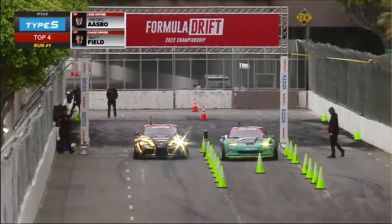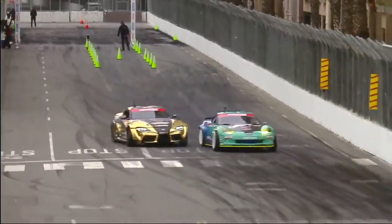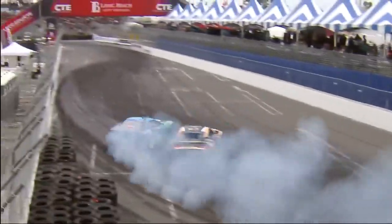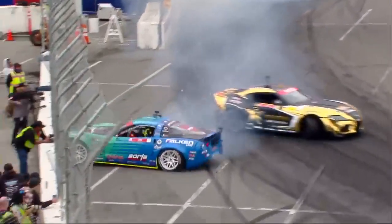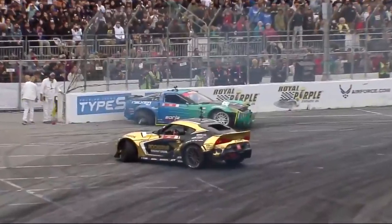Send it, Long Beach. Here is Matt Field, Frederick Osbo. This should be another exciting one here. Matt Field, nasty initiation, a wide swing, coming in hot, gets all the way out there. Oh, no. Boy. Whoa. A massive hit by Matt Field.